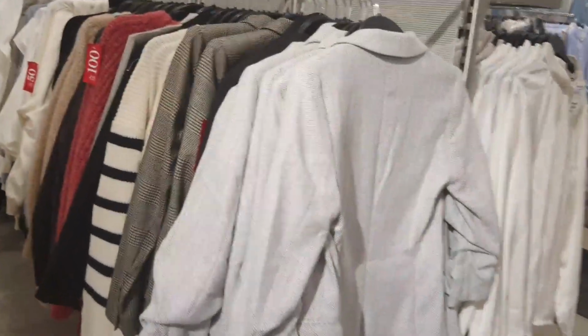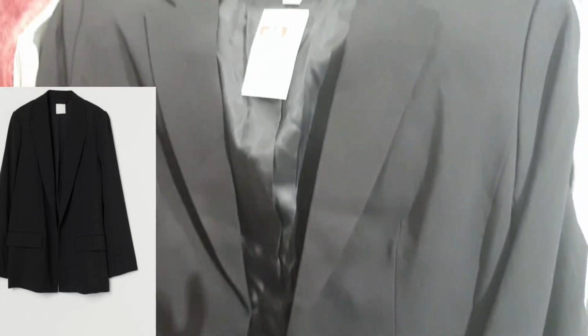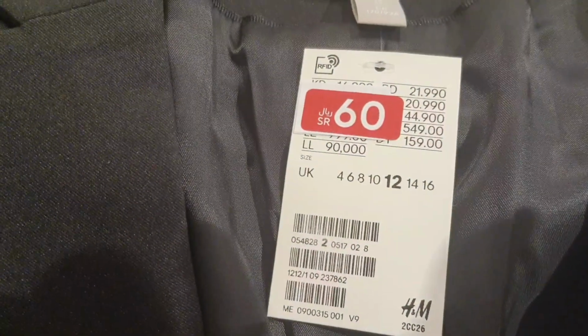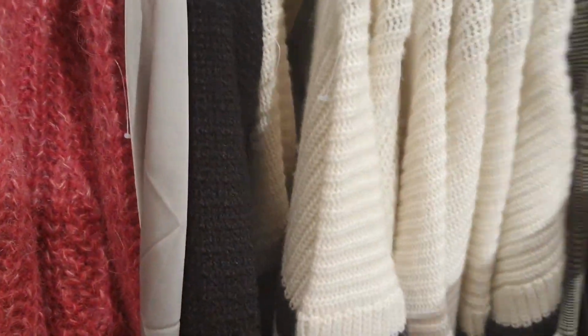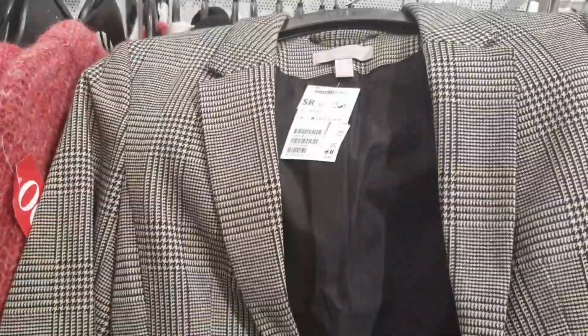This one is nice, oh. Wow. It's only 60 riyal. This one is 60 riyal, oh. It's nice. Look. H&M 60 riyal. Let's see also this one. How much is it? It's 70. Wow. It's nice. Then, oh. Wow. It's nice. Only 70 riyal then. It's good for the office.